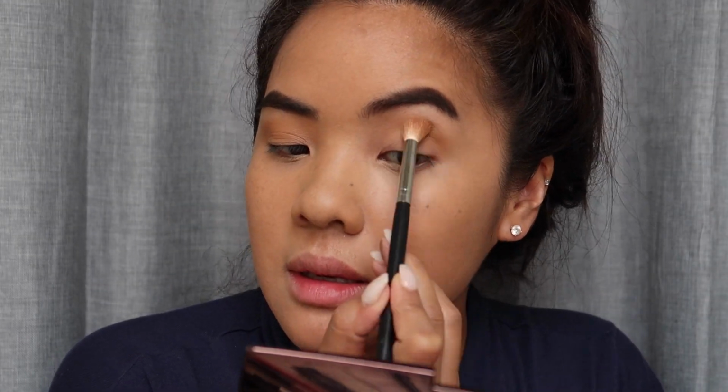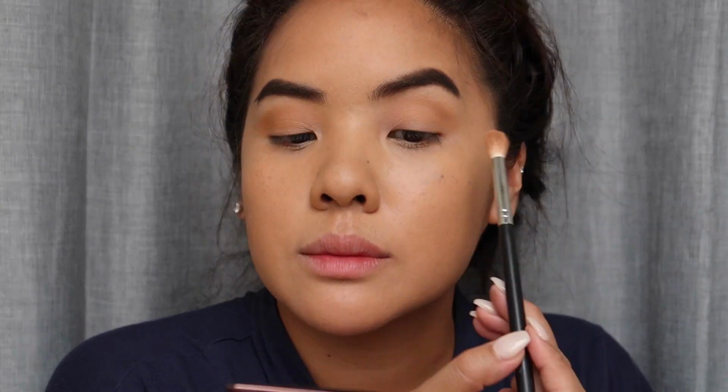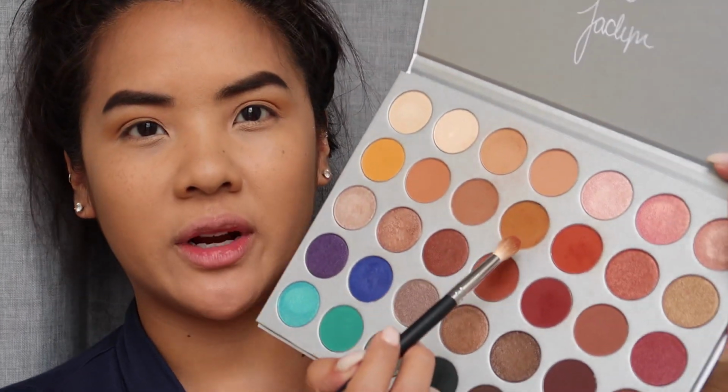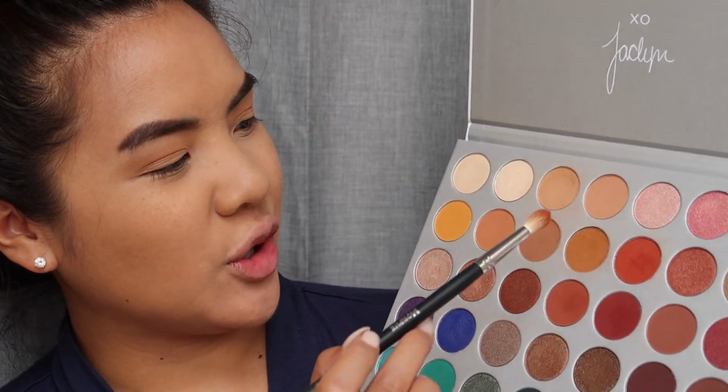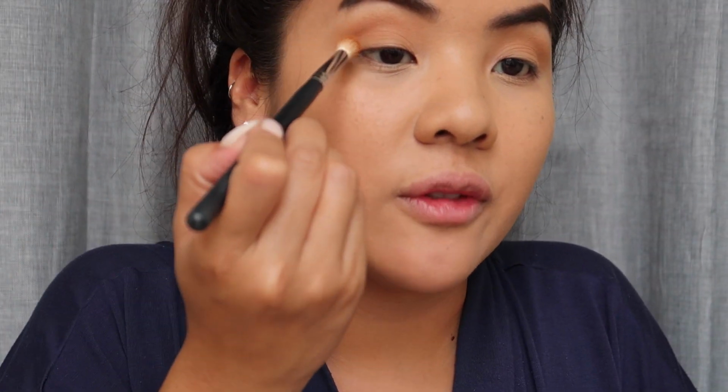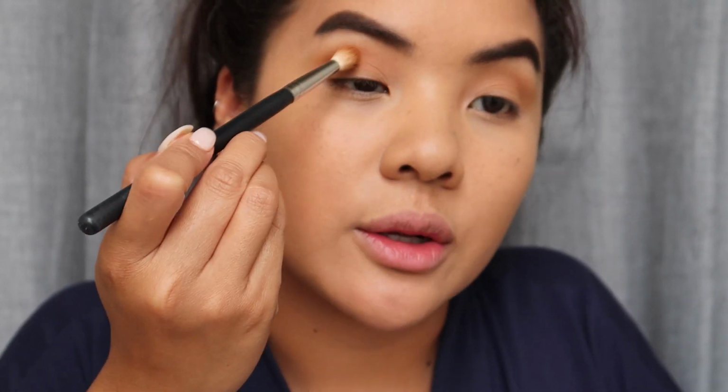I feel like you guys are way too far, so let me zoom you in a little bit. Down, I'm going to go in with this warmer shade right here. It's almost like a deeper orangey tone, and I'm going to take a little bit of that with just another fluffy brush and work a little bit into the crease as well.